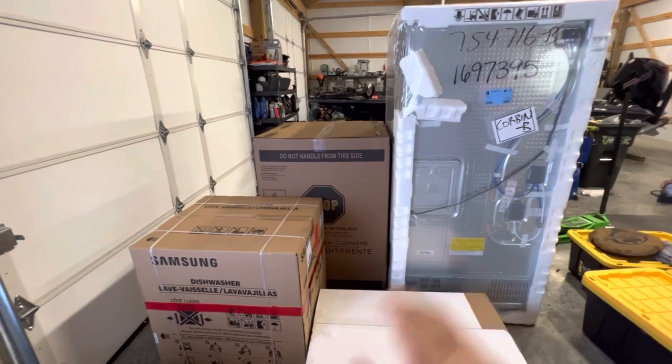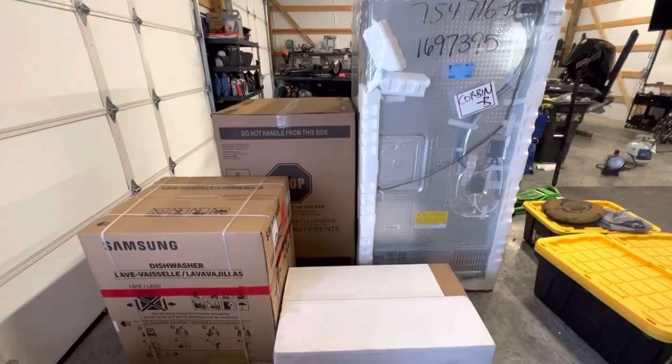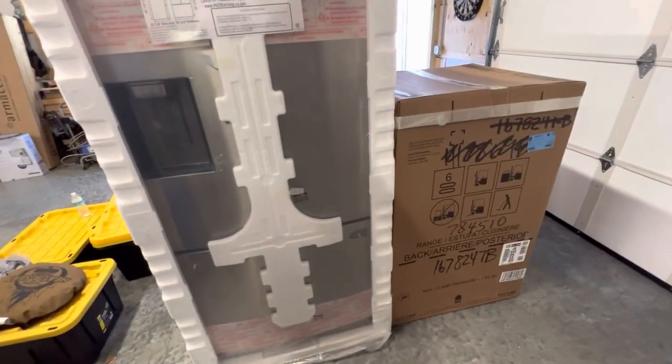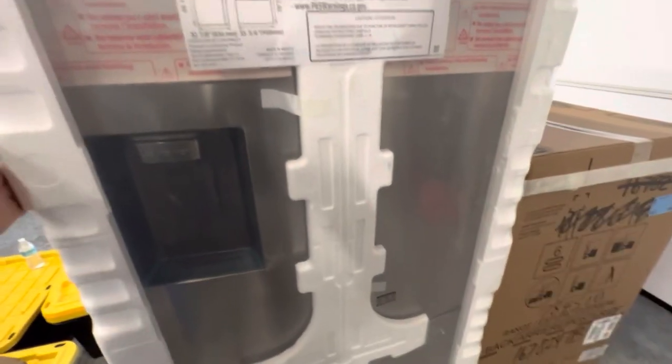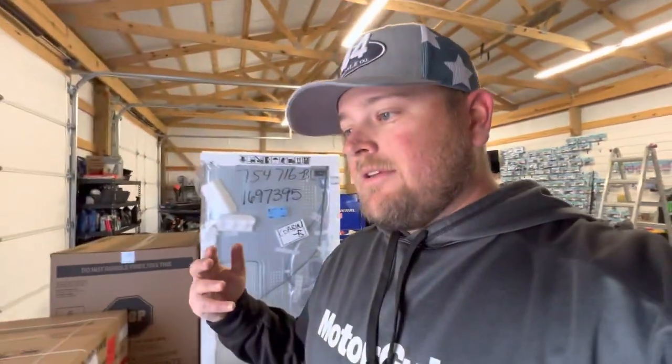But in here we've already got some of our appliances. We kind of got trigger happy with the appliances on Cyber Monday. But the kitchen was a place in this that I didn't want to skimp too bad. I wanted to make sure that we had good appliances. We're probably going to end up moving this fridge, if we like it, up to the main house. So yeah, we're saving money on a lot of things, but we're also able to spend the right amount of money for the right functionality and the right comfort level in this build.